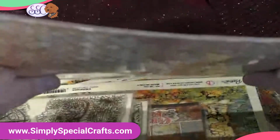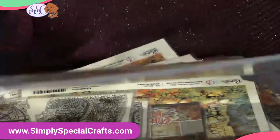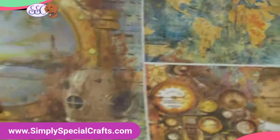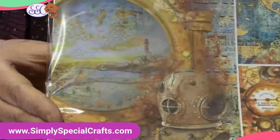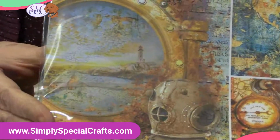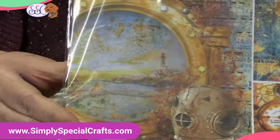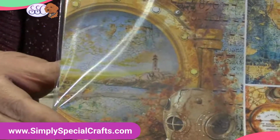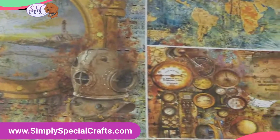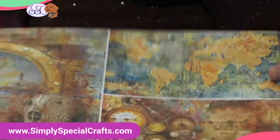That is called the Patterns Pack, and it has 8 double-sided sheets in the same gorgeous tones. Look at that. I love that. Look at that diving helmet. Then you got the porthole, and through the porthole you see the lighthouse. That is so cool. I'm thinking that is cool beyond belief right there. Love that. All the gauges. That's fun. And the map.